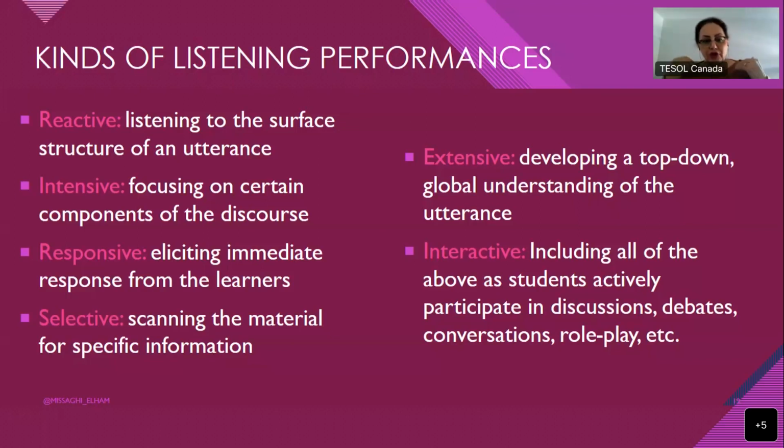Just remember, this is one way you can remember. Extensive, something extra. So it's not the course book. Intensive is their coursework, what they study in their coursework. In their coursework audio, they have to learn the top-down approach and bottom-up, the comprehension and also the words and the structure and everything. But extensive is like listening to music, watching movies, watching different videos or podcasts.